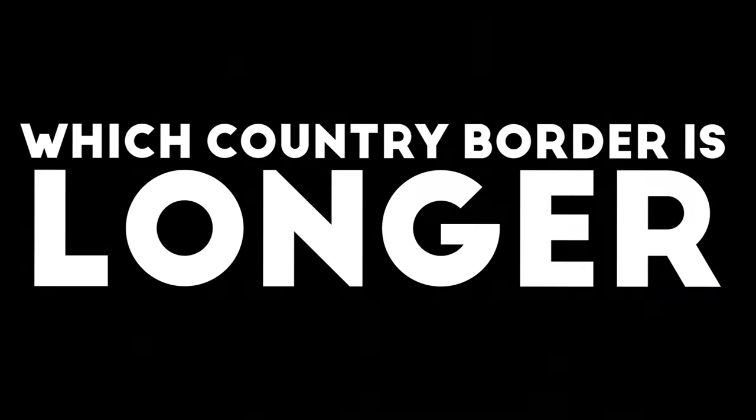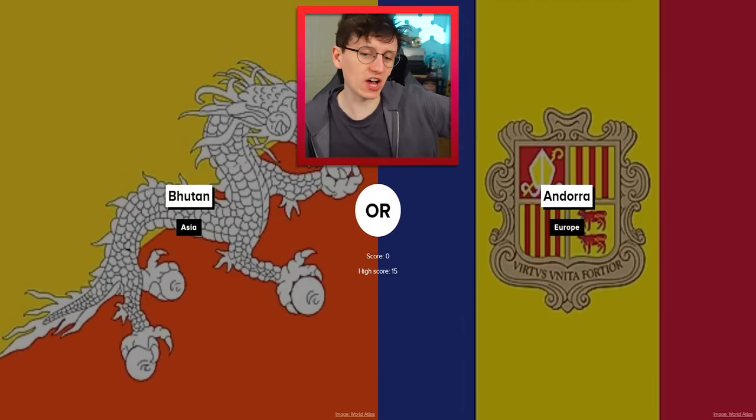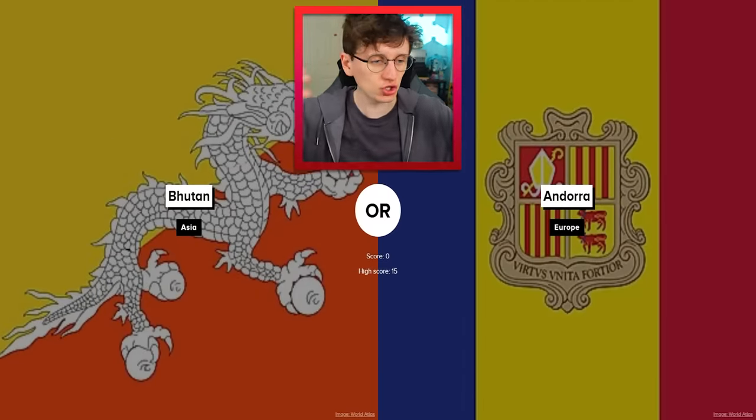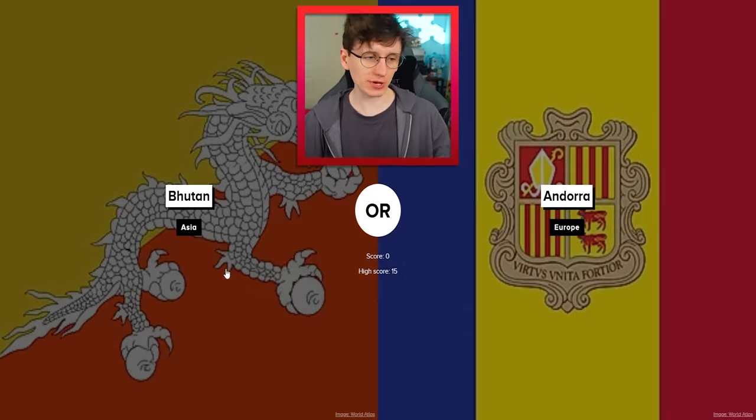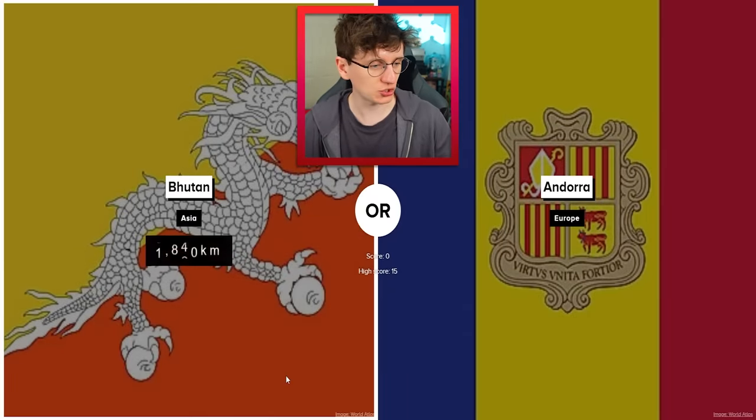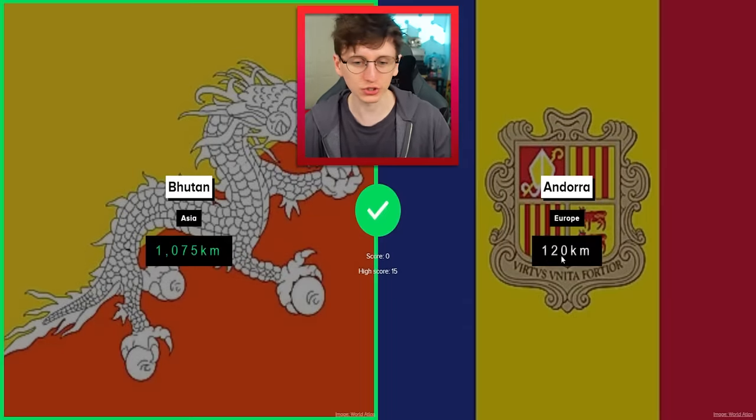Which country border is longer? Okay, we have two different countries, Bhutan and Andorra. And I simply have to choose out of these two countries which has got the longest total land border. Neither of these countries are particularly big, but I do think Bhutan is a little bit larger. So I'm going to go with Bhutan. There we go. 1,000 kilometers compared to a measly 120 kilometers.